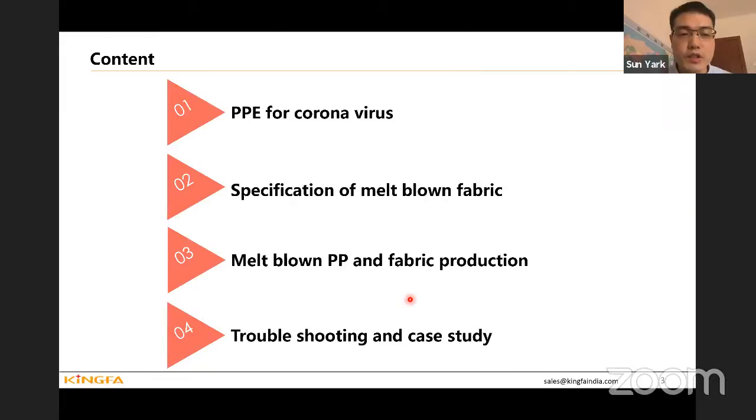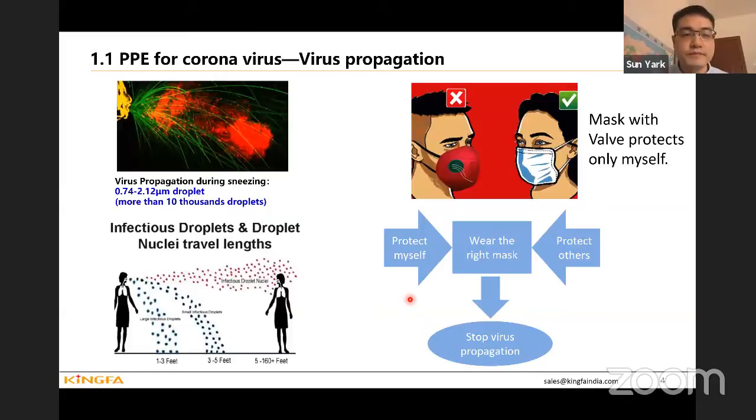This is my presentation. It has four parts. At first, I would like to introduce the PPE, how to protect ourselves from the virus. The virus can spread very easily through the air.